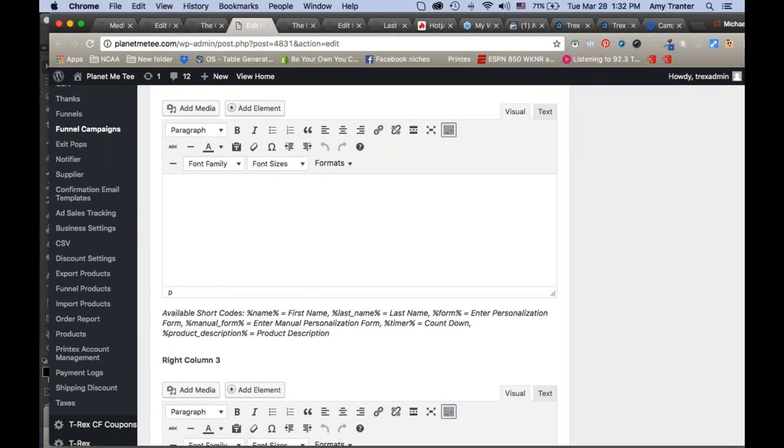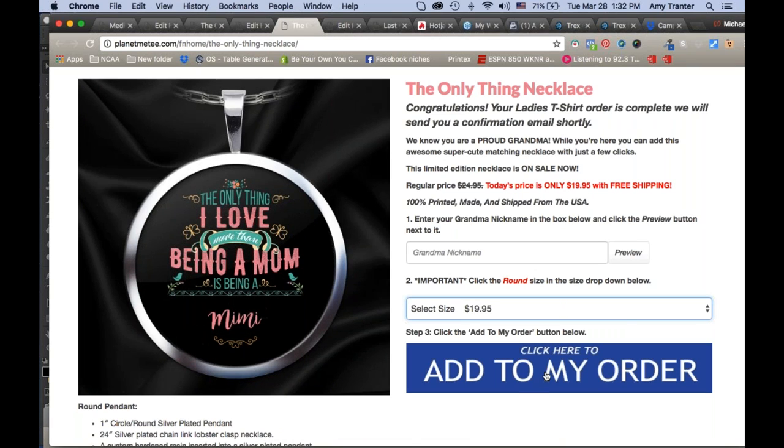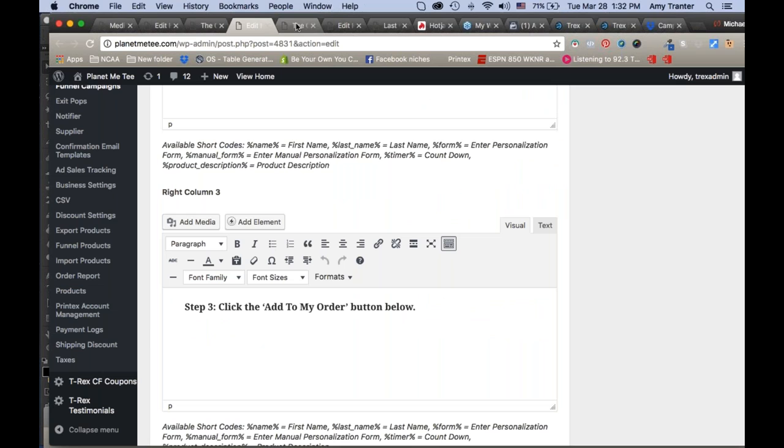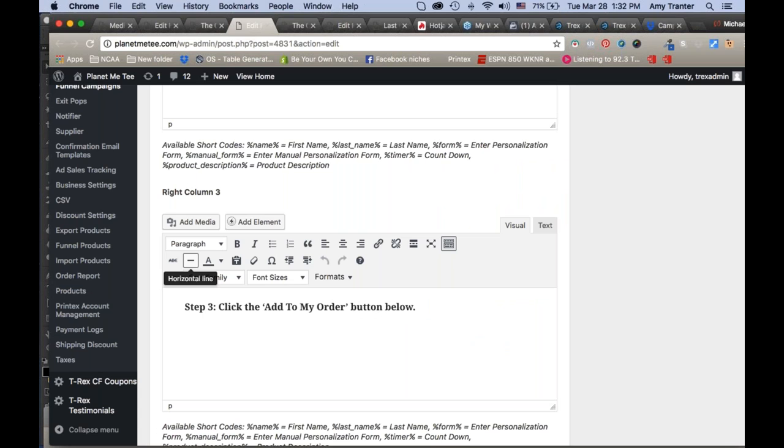Okay, and then moving down, nothing in right column 2. Right column 3 now is where I have, since we're down one step, click the add to my order button below. Now remember, you have to change that because it's different from this one where it's add to cart. This one is add to my order. So you want to make sure that you change that copy. And I have this in right column 3.